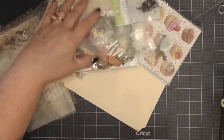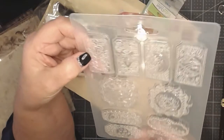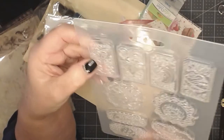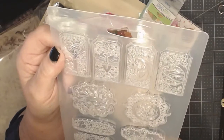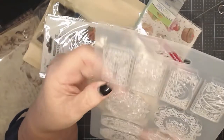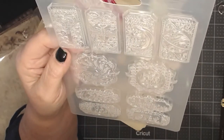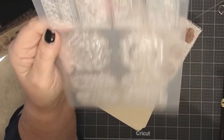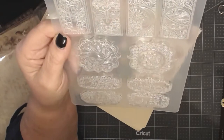So, and then I got these because in my new order that's coming, I bought the clay to go in these, and I liked these tags. They're pretty cool. No, you know what? I think somebody bought this for me, because I think I got to pick between the ones that I wanted.